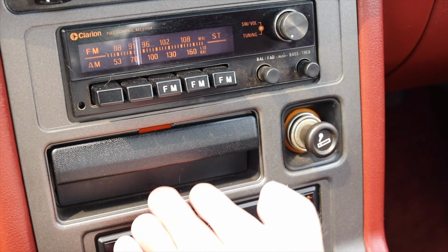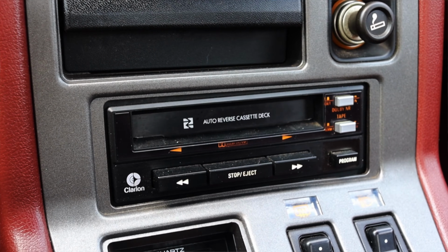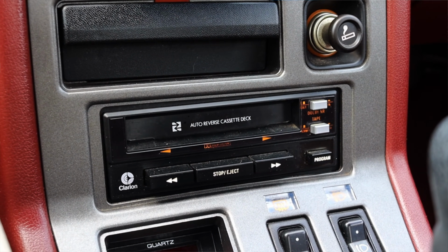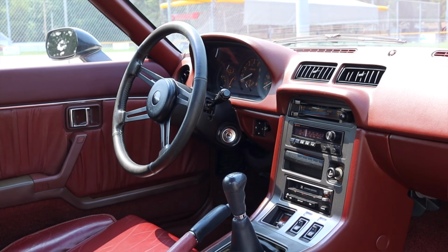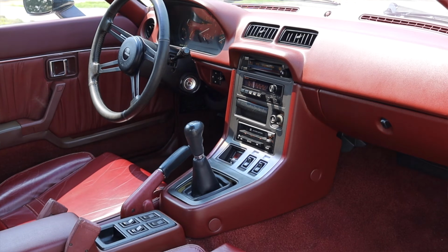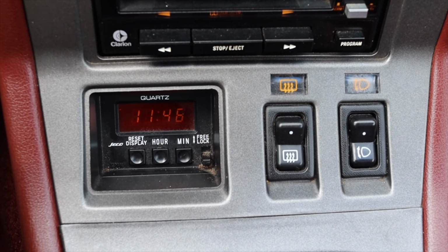Moving down below, I have a little ashtray, cigarette lighter, and I do have an auto-reversing cassette deck. Again, from Clarion, same company that made the stereo up above. I like the look of both. Very, very typical of like the late 70s, early 80s, especially with that cassette deck. I love that. Then I have a quartz clock down below, rear defroster, and my headlight switch.